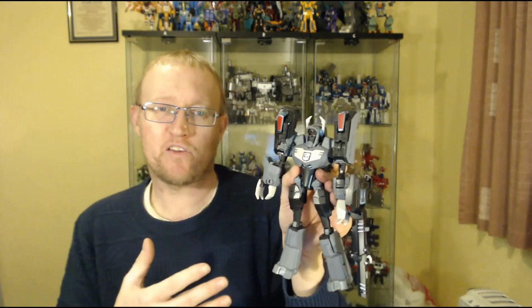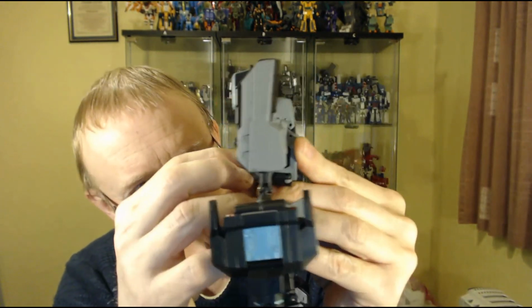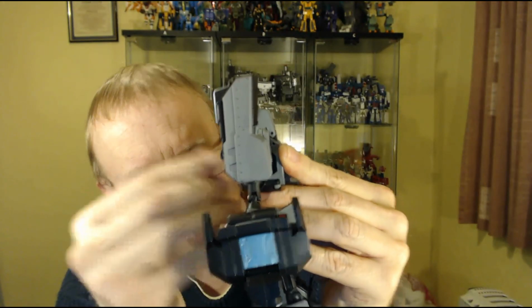But this guy is a faction changer because he's got his Autobot logo there, and you flip it round, and he becomes a Decepticon. So he's another one of those faction changing bots, and I do like to collect those faction changing bots. They're quite interesting. He's got this Autobot persona of Long Arm. Long Arm's another character.